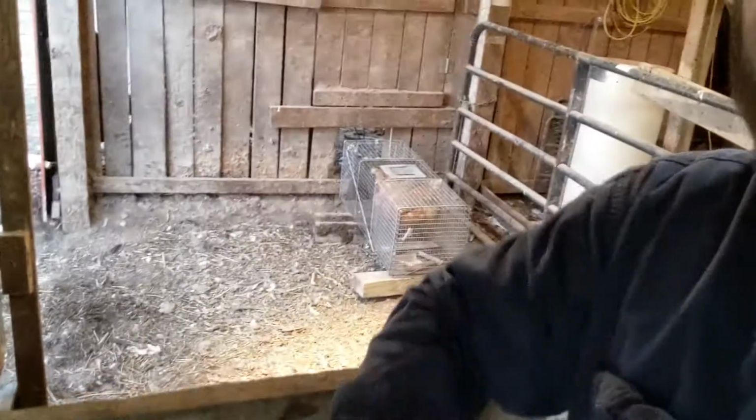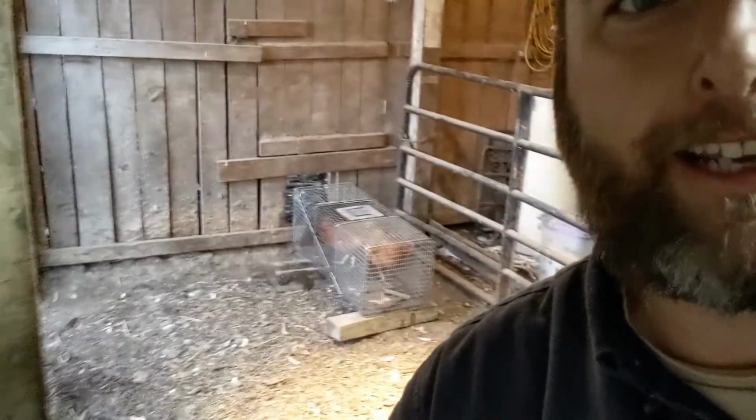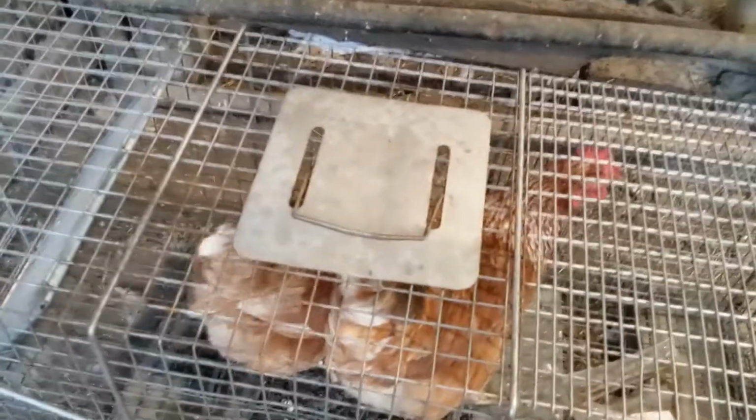Quick follow-up to our trap and trying to catch the varmint that's been killing our chickens. We caught something in the trap. And I don't think it's what's been killing our chickens. These gals are not supposed to be in here. But the good news is, we don't have any more dead chickens. So we got that going for us. We'll just empty the trap back out and hope maybe we'll get something tomorrow.